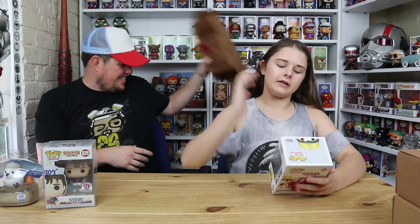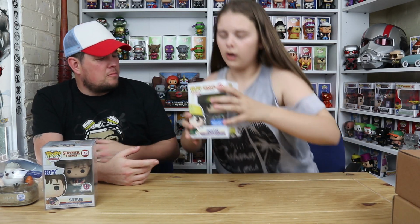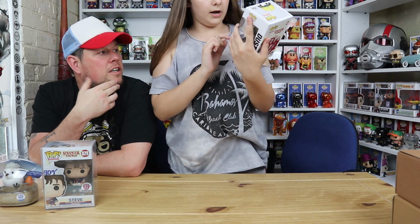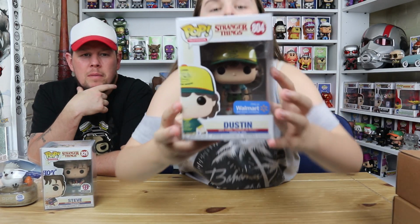It is Dustin. Stranger Things Walmart exclusive camp uniform. Yeah, I think so. It's got the different t-shirt. Between this one and the common one is a different t-shirt and pants. And this is the Walmart exclusive, as you can see by the Walmart sticker.